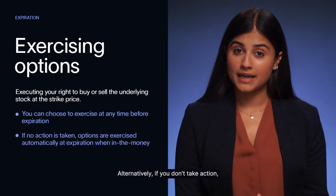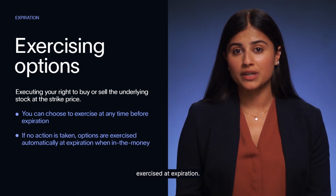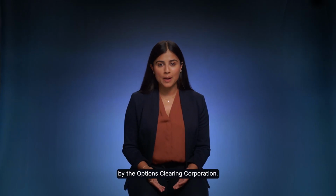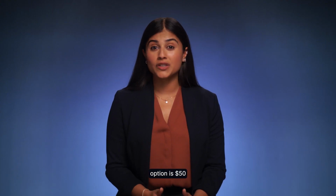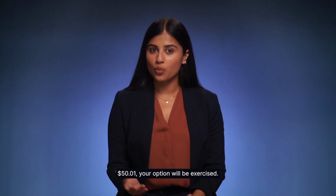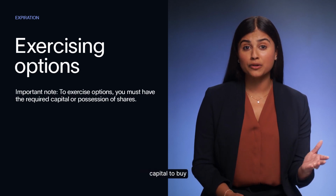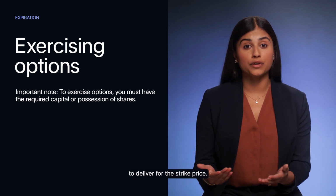Alternatively, if you don't take action, your option contract will be automatically exercised at expiration if it is at least 1 penny in the money, a process referred to as exercise by exception by the Options Clearing Corporation. For instance, if the strike price for a call option is $50 and the stock closes at $50.01, your option will be exercised. Now, at this point, it's important to note that exercising an option contract requires either capital to buy the underlying shares at the strike price or shares that you own to deliver for the strike price.